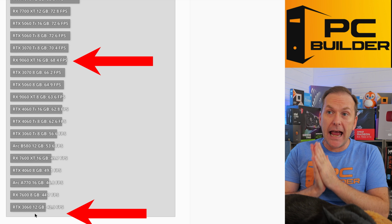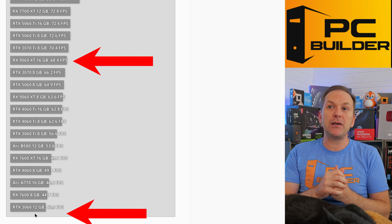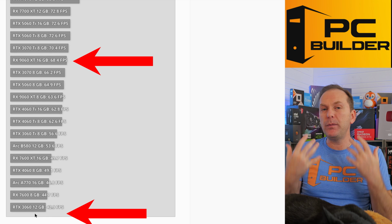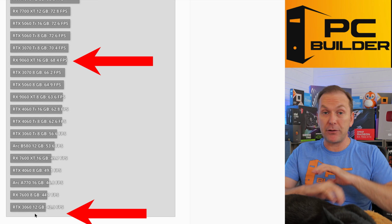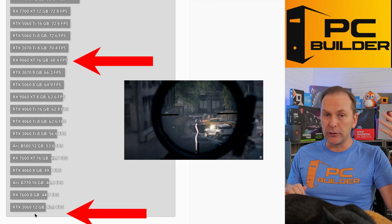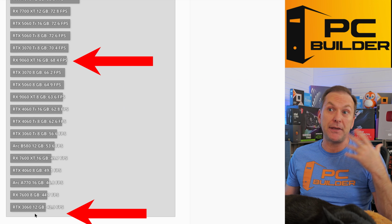The 9060 XT 16 gigabyte, we jump all the way up there. It basically performs very similarly to the RTX 3070 Ti, but it has 16 gigs of VRAM, so you'd be looking at closer to 70 average FPS across all titles. Obviously, if you're going to play competitive shooters and turn it down to lower settings, which is what you should generally do, you're going to get tons more FPS than that.